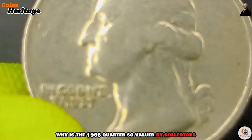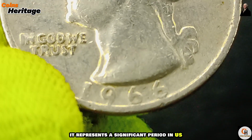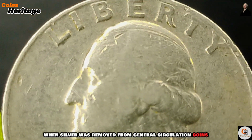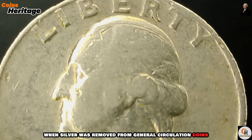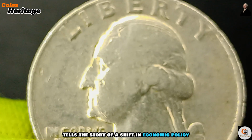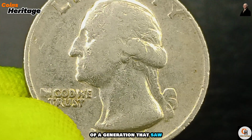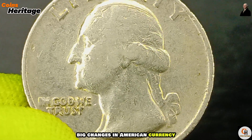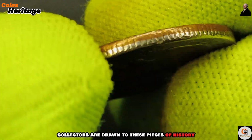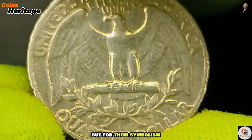Why is the 1966 quarter so valued by collectors? It represents a significant period in U.S. numismatic history, a time of change when silver was removed from general circulation coins. This quarter tells the story of a shift in economic policy, and it's part of the legacy of a generation that saw big changes in American currency. Collectors are drawn to these pieces of history, not just for their monetary value but for their symbolism.